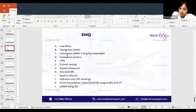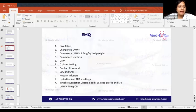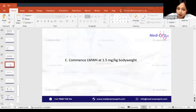That is why I had put it there as well, that there is a question in Get Through EMQ in the slides I have mentioned, because this is one of the confusing questions. But the answer over here is commence LMWH 1.5 milligram per kg body weight, because initial basic life-saving measures have already been taken. So we will go with commencing LMWH at 1.5 milligram per kg body weight. All right, so this is a question from Get Through where they have gone with this particular option.